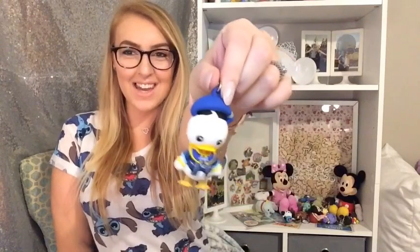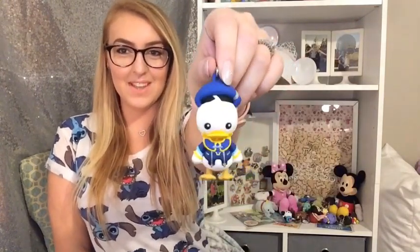Oh, he's cute. I got Donald. Look at the detail of his outfit. He's really cute. I actually really like this one. He's gonna be really good with my Mickey. I love it.